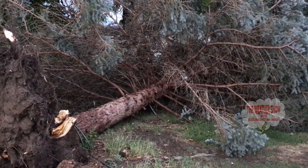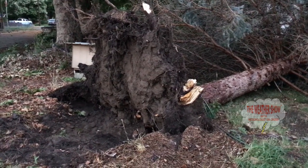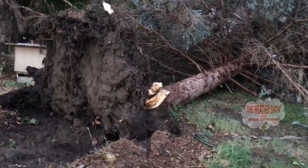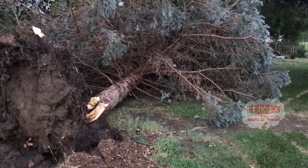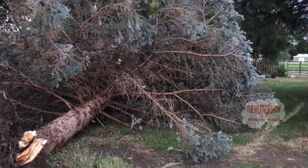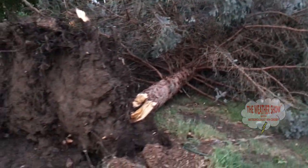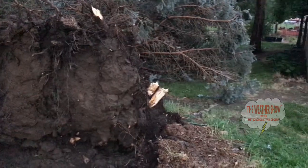It was full grown when I got here 20 years ago. So how long? About 20 years. 20 years. And it was bigger than that. It was pretty much the same size when I got here, so it's old. Did you hear it come down? Oh yeah. What did it sound like? That was a pretty good crack. Big crack? Must have made you jump. Wow. A little bit.